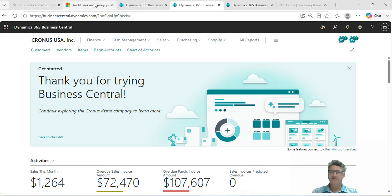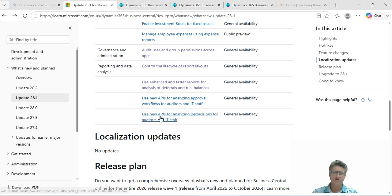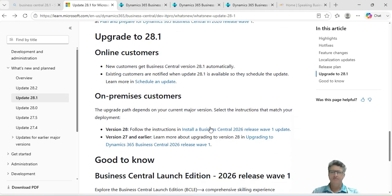So that is 28.1. We kind of went through all the features. Oh, there's also a new API for analyzing permissions. So if you want to create an API to allow auditors or IT staff to analyze permission sets through maybe Excel or some other app, there's a new API for that data.